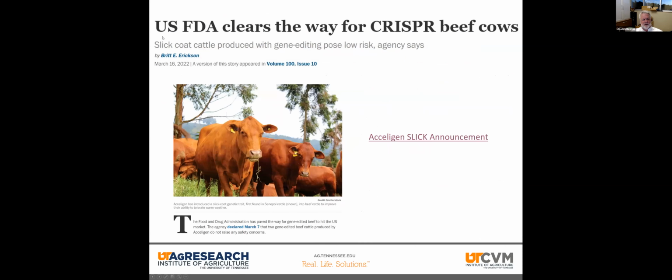You see the title here, US FDA clears the way for CRISPR beef cows, CRISPR being the modification method. Basically the slick coat phenotype was produced by editing the prolactin receptor gene in a very targeted way. This is just a picture of some Senepol cattle, and you see, of course, that they're slick-haired.